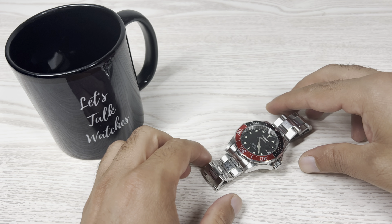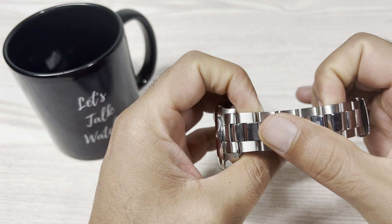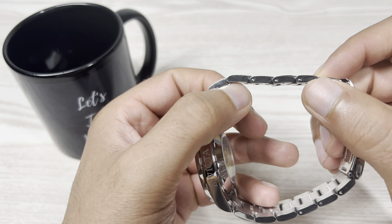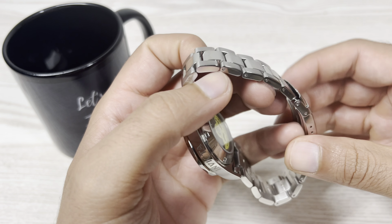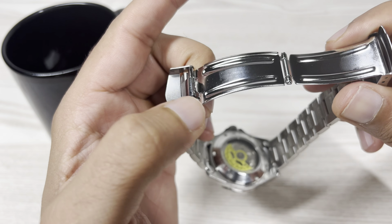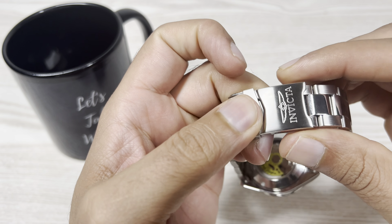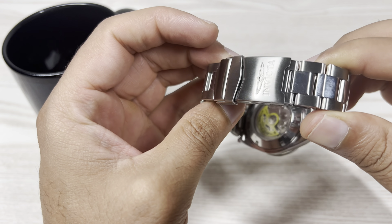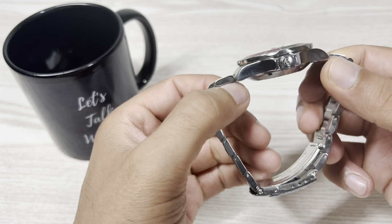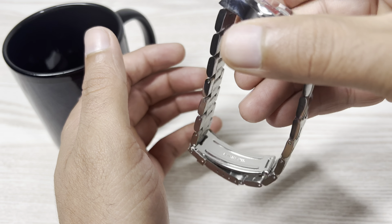Now looking at the bracelet, you do get a stainless steel bracelet with a high polish finish on the middle links, and brushing on the outer part of the links, push pins, hollow end links, and a pressed clasp on this bracelet. So you do get Invicta engraved or stamped on the clasp, with 4 levels of micro adjustment. So from the quality point of view, not the best of bracelets you will come across. It does rattle a fair bit as well, as you can hear in the video right now.